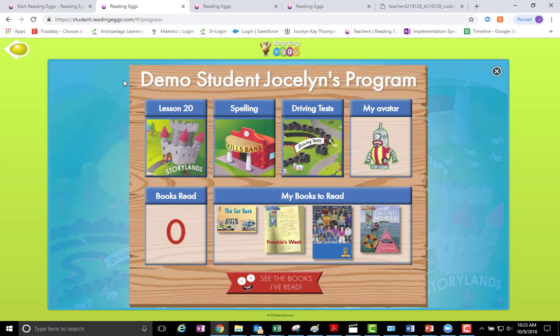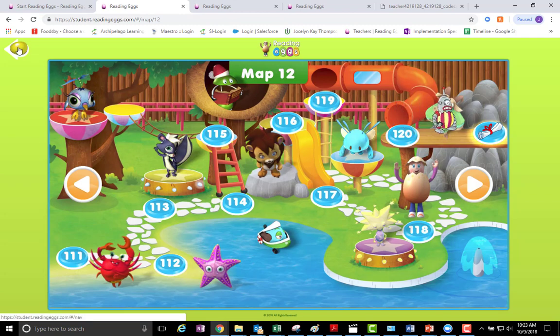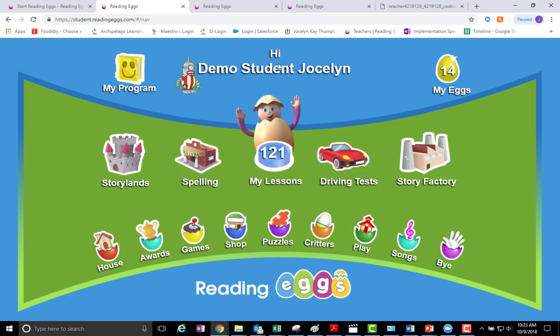And you'll see I'm actually brought somewhere completely different the first time because it wants me to do different things now that I've been in the program for a while. I can exit out of this. That'll take me straight to my map, but I'm at the end of my map. So let's go here. And you'll see that I have access to all of this. So students will first and foremost be motivated by these eggs right here, and they can use their eggs to decorate their house, mess with their avatar, play games, just about everything that you can think of.